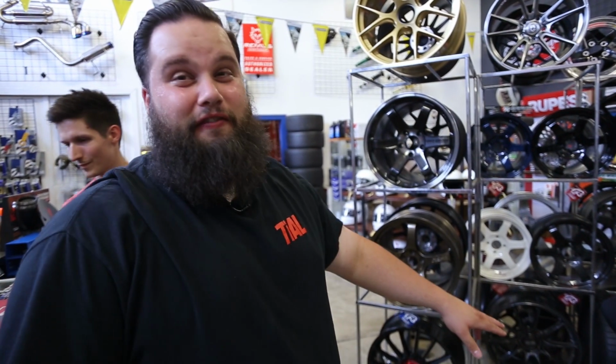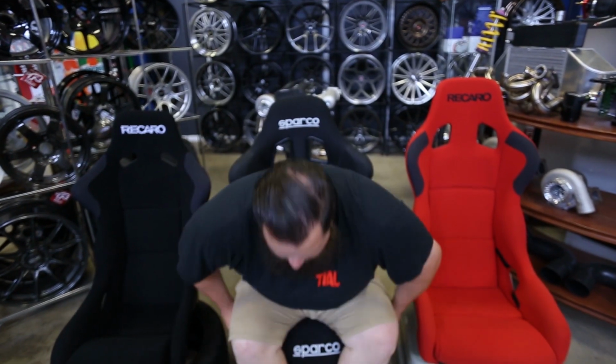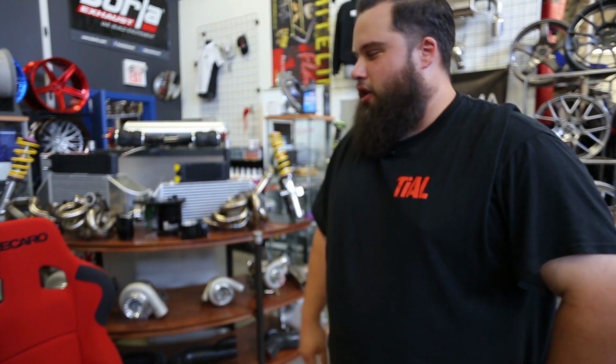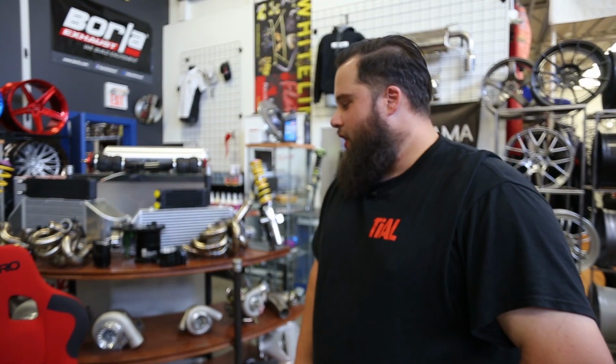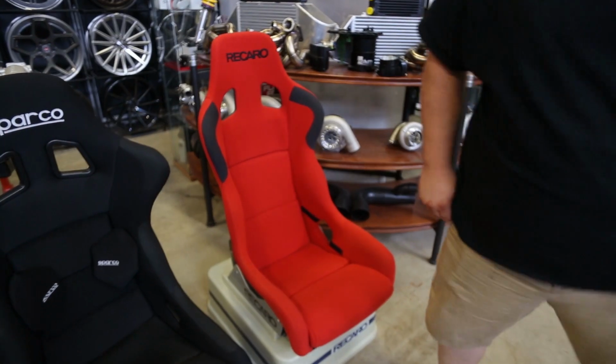Unfortunately, I don't fit in this one very well. If you come across, this one's not too bad, but I am quite tall for this one. So you can see how I'm over top of the harnesses, and my head is quite a bit higher than the back of the seat. This is the PROFI XL from Recaro. This one would be seen as the best seat for me, or best fitting seat for me.